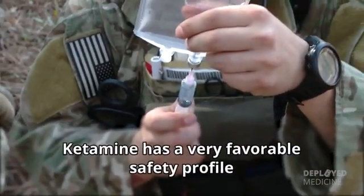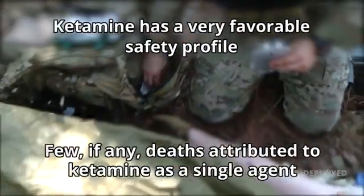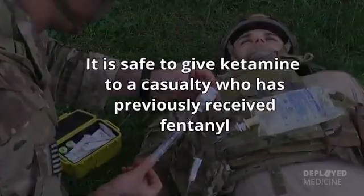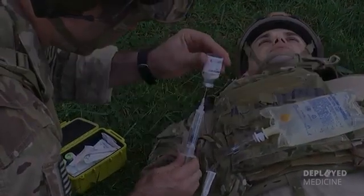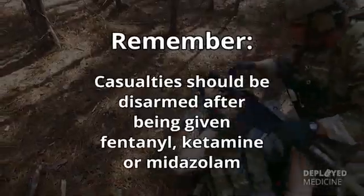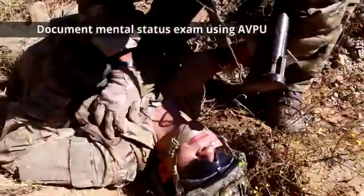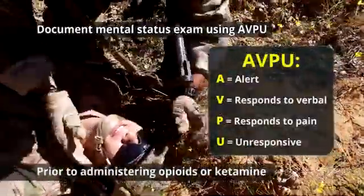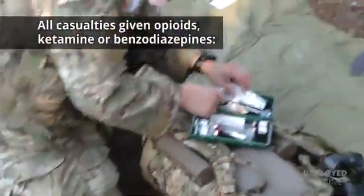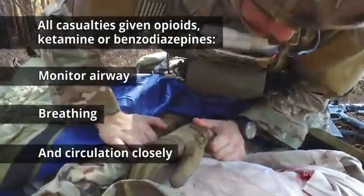Ketamine has a very favorable safety profile. Few, if any, deaths are attributed to ketamine as a single agent. It is safe to give ketamine to a casualty who has previously received fentanyl. Remember, casualties should be disarmed after being given fentanyl, ketamine, or midazolam. Document a mental status exam using the AVPU method prior to administering opioids or ketamine.